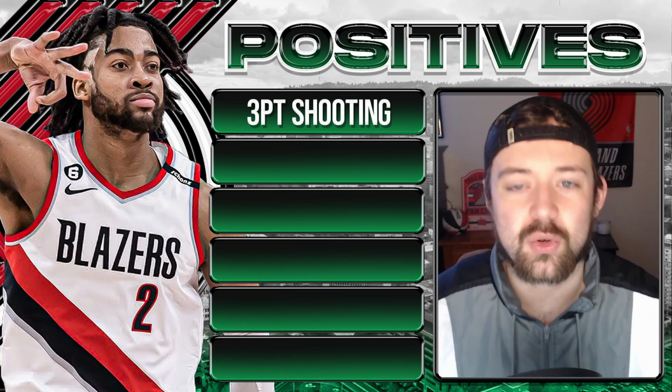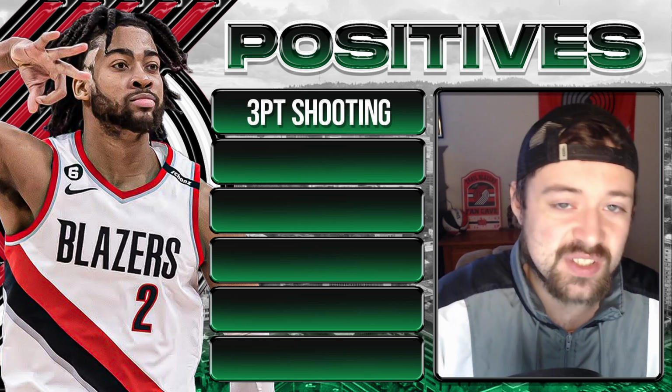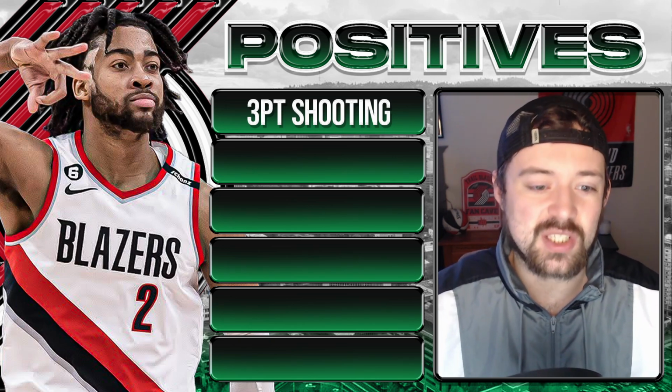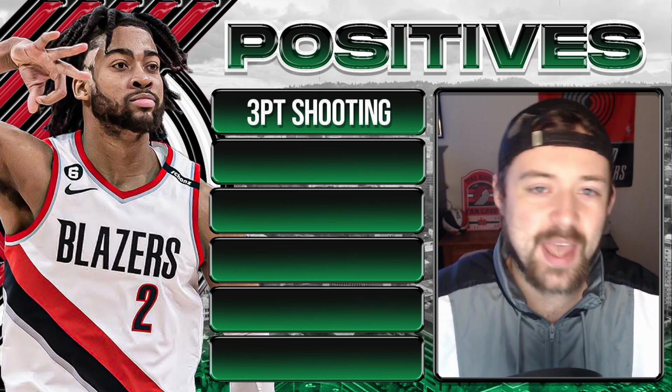I think it's crucial for Watford to be able to knock down threes in order to play the power forward position. It's a lot harder to find shooting centers, although it is getting easier and easier, but Watford's ability to stretch the floor makes it a little bit easier for him to play the power forward position, and his position and role is something that we will get into.